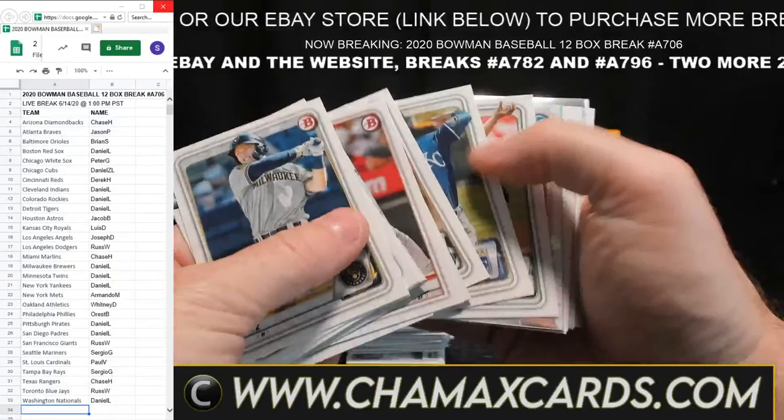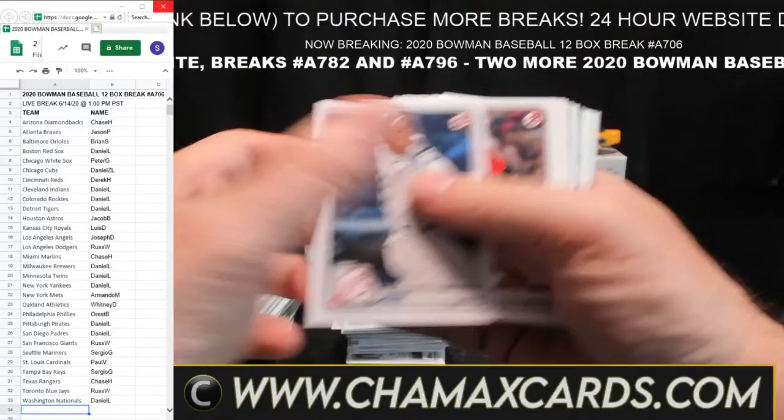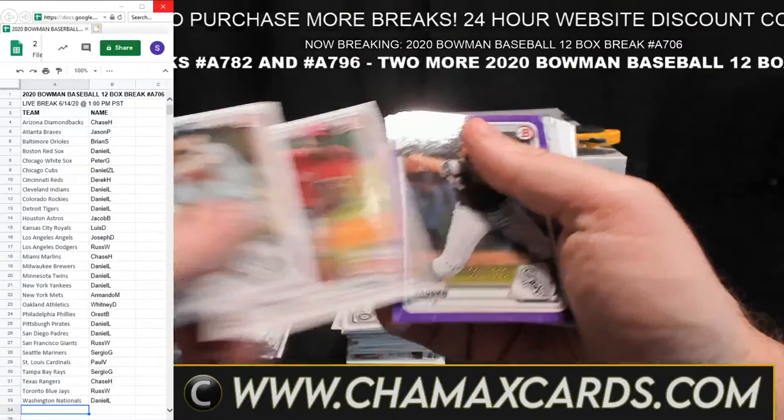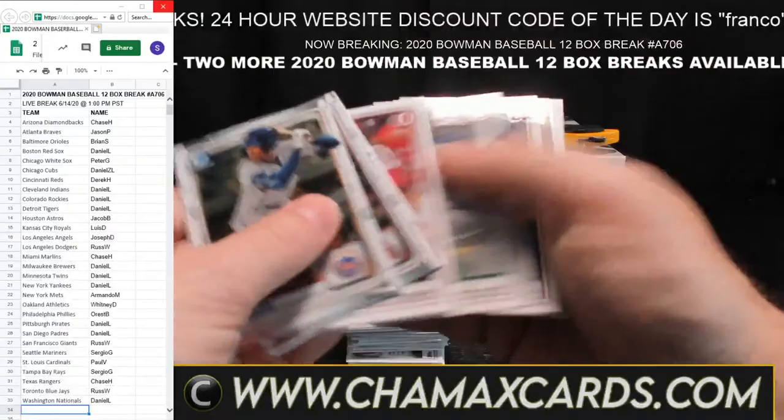Is now fixed in new breaks. Cruz again, 52/125. Had quite a few of his numbered, parallel cards. Quite nice. Good purchase on Daniel on the Pirates. Alvarez. Andrew Vaughn for the White Sox, 37/250. Might be the first White Sox hit I've called out, I think. Peter G, I think it is. I think it is the first time. Balzovic again for the Twins.